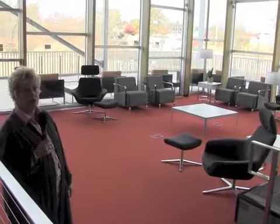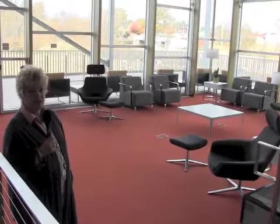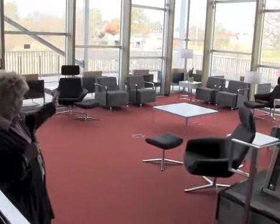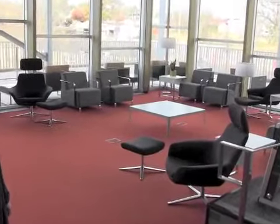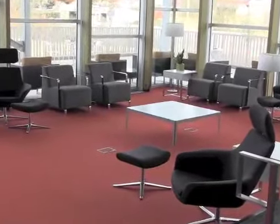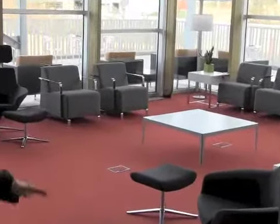This is what we call the Adult Reading Lounge. We have a lot of people that like to come here and stretch out and read some of the magazines that are right over here, or a book, or just use their laptop. Also, if you can see outside, we have an adult patio.